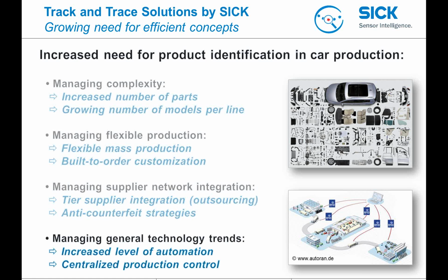from different parties. Besides this, as a general technology trend, the level of automation in the industry will further grow, and we also have trends for centralized production control. These four main points are major drivers for the technology to increase product identification within car production.